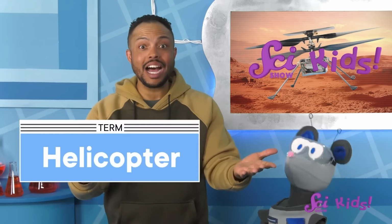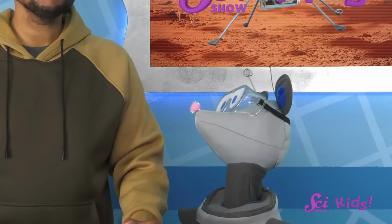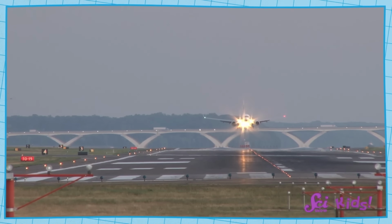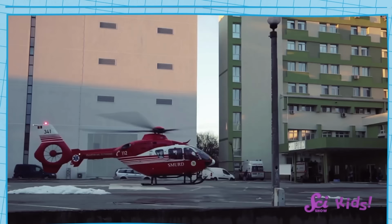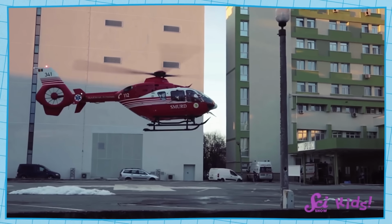Great question. A lot of the flying machines we have on Earth are airplanes, but Ingenuity isn't a plane. It's a helicopter. Helicopters fly a bit differently than planes or even birds. Exactly. Both birds and planes use their wings to fly, but helicopters do something different. They have spinning blades on top, which act kind of like a giant fan to push the air and fly.